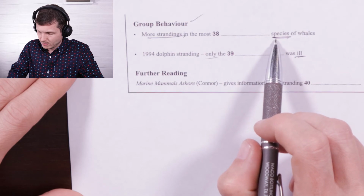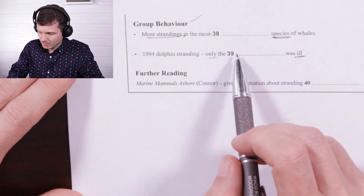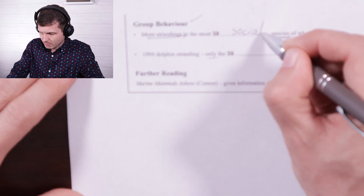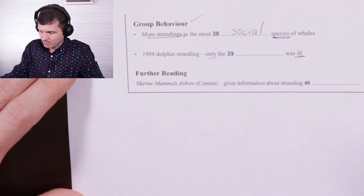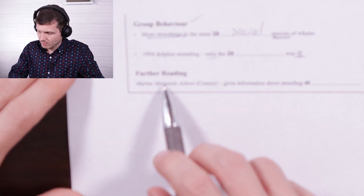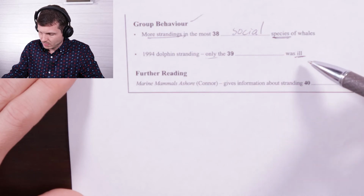This is a particularly interesting theory, since the whales that are thought to be most social, the toothed whales, are the group that strand the most frequently. The theory is also supported by evidence from a dolphin stranding in 1994. Examination of the dead animals revealed that, apart from the leader, all the others had been healthy at the time of their death.